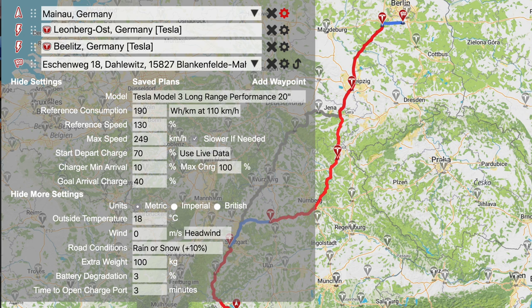Sure, there is another website, A Better Route Planner, which we used as well, where you can enter about the same parameters and road conditions, watch the temperature, and whether it was raining or not raining. So we maintained rain, extra weight, and battery degradation. The settings are approximately the same. And here you can also see the start departure percentage, the charge minimum at arrival, and the goal arrival percentage.